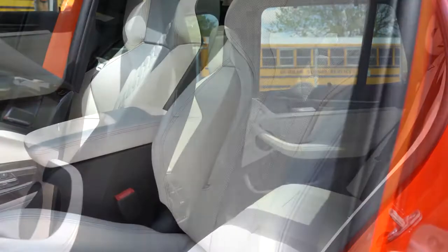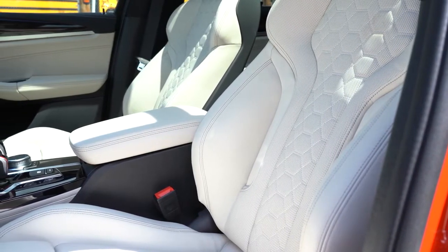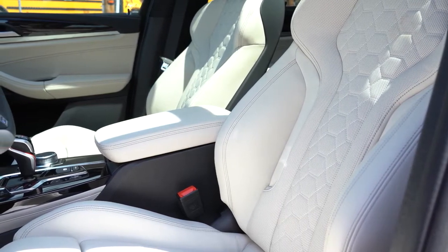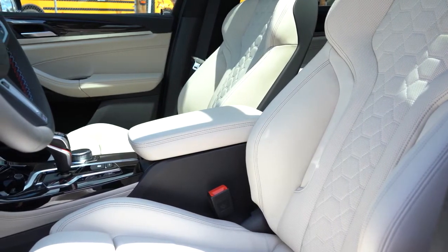Making your way up to the front seats, 14-way power adjustable front seats come standard. That includes 4-way power lumbar, memory settings for up to 2 different drivers, and power side bolsters. Again, I mentioned that. That is the best function when it comes to the seating, at least in my opinion, because it really does hold you in place around the turns. And in an SUV like this, that is important.